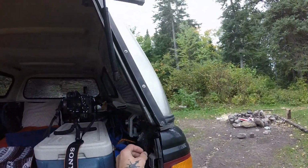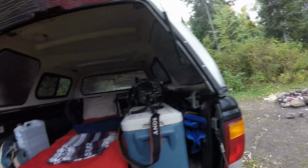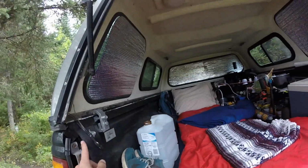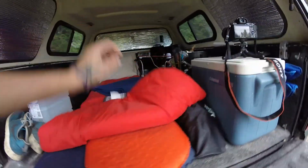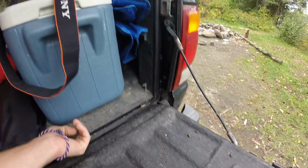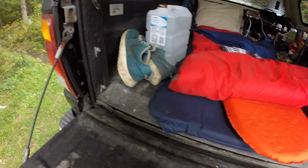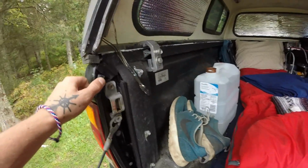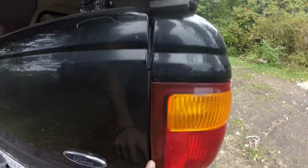This foam that I had to pick up because there's huge gaps in my bed and the tailgate, I picked that up and that stuff works pretty good. I'll let you know because it is coming undone. I'll let you guys know how long this stuff lasts down here, but it works great. But yeah, closed up all the gaps. There was tons of gaps here, which is now closed.